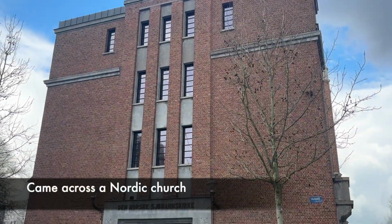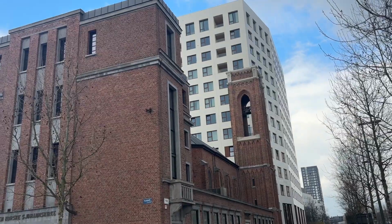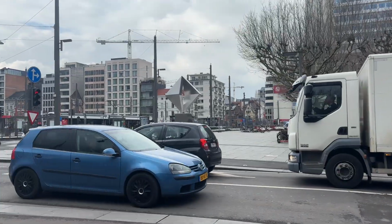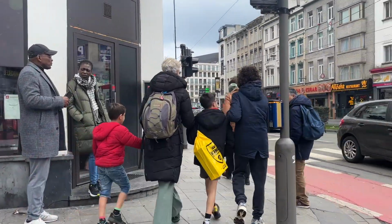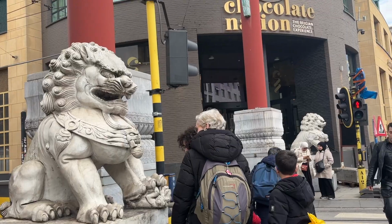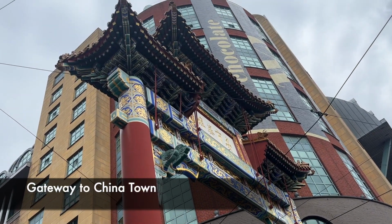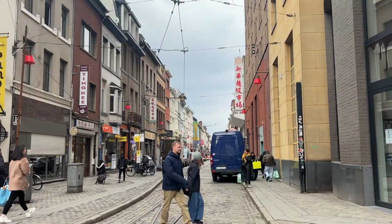Norwegian Church, Den Norske Kirke. Right before entering the Antwerp station to go to Ghent, we have come across a Chinese gate. It's basically a gateway to Chinatown. Literally over here, all the shops are Chinese.